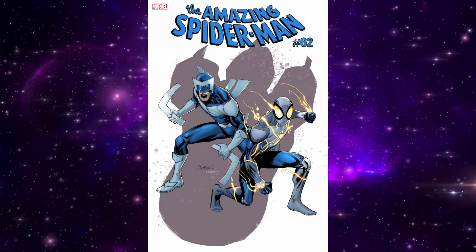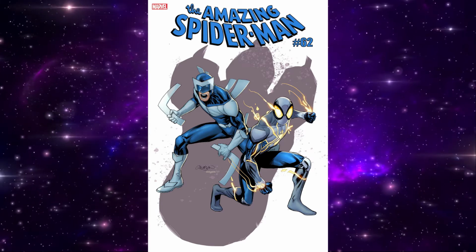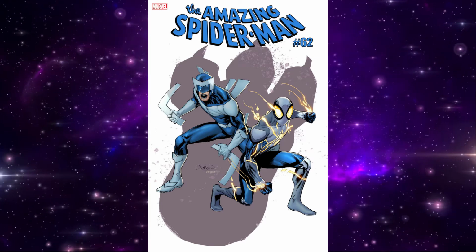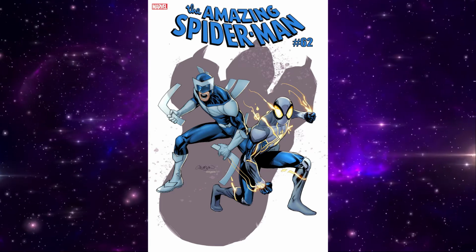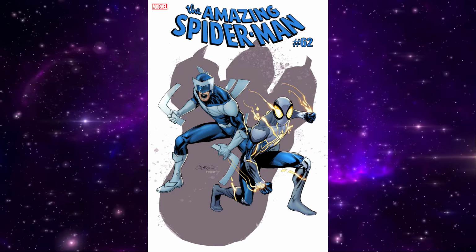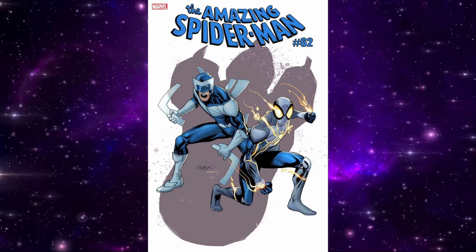Amazing Spider-Man number 62 features a brand new Spider-Man costume. While most collectors say that they don't like this costume, the fact is it is now part of the Spider-Man universe, and who knows what they're going to do with this. So it is a key issue of some sorts, so I recommend it even though the print run will be high.